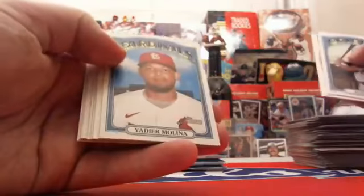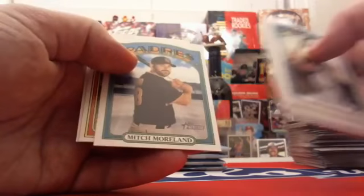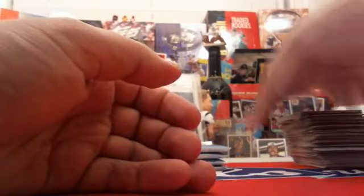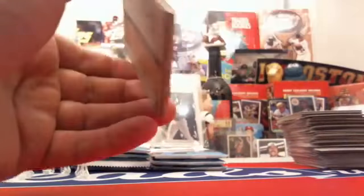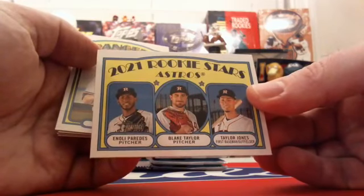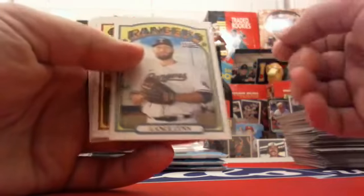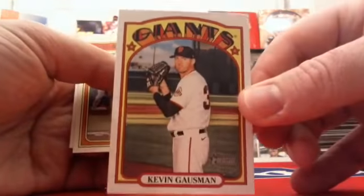Austin Hays, Pujols in action, Yachty, Michael Taylor, Bregman, Michael Franco, Mitch Moreland, Schwarber in action, and Chris Paddack. Yu Darvish, Mike Yastrzemski, Jake Cave, Justin Turner. Rookie stars for the Astros: Paredes, Taylor, and Jones. Houston going to Taz. Lance Lynn, Kevin Gausman, high number for the Giants.